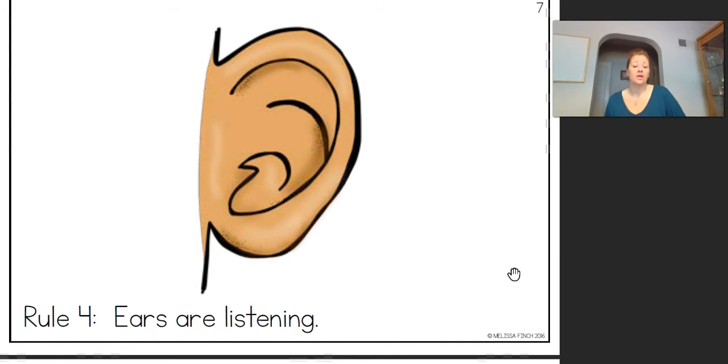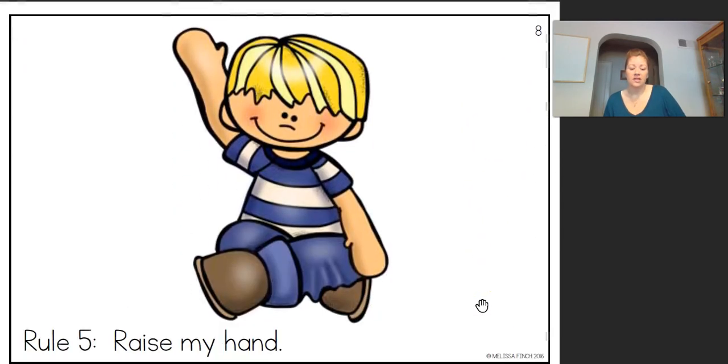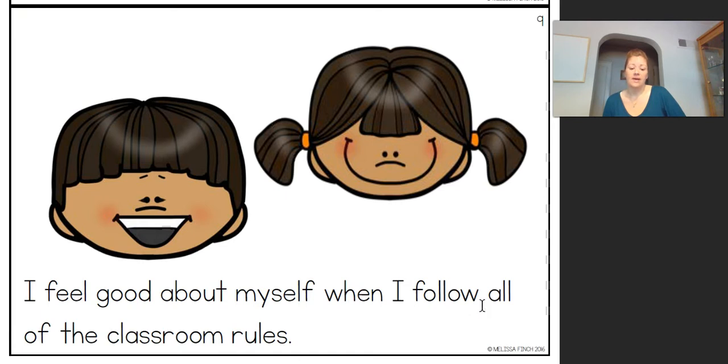Rule number 4, our ears are listening. Yes, if we don't listen, how do we know what we're supposed to do? And if you have a question, rule number 5, raise your hand. Can't just blurt things out. That's not great manners. We have to raise our hand and let the teacher call on us, right? I feel good about myself when I follow all of the classroom rules.